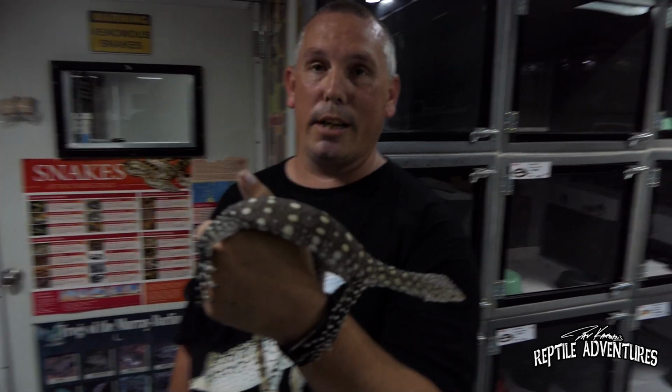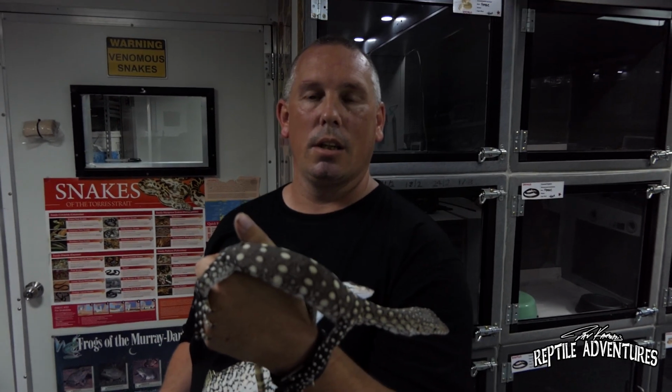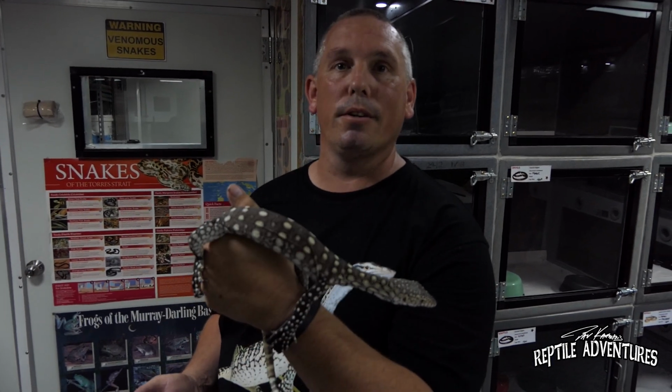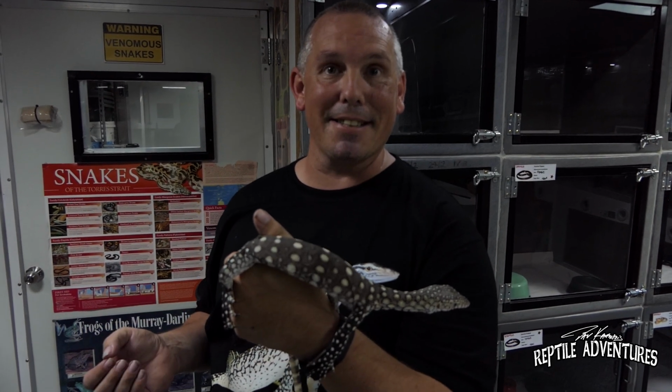Now, that's a whole heap of rats and mice. Now, in Australia, a Perentie sells for between $1,500 and $2,000 or so. You're going to go through that in 12 months just in rodents alone. Exactly. Okay, so the expensive part of a Perentie is not the purchase price of the Perentie. It's actually feeding the bloody things.